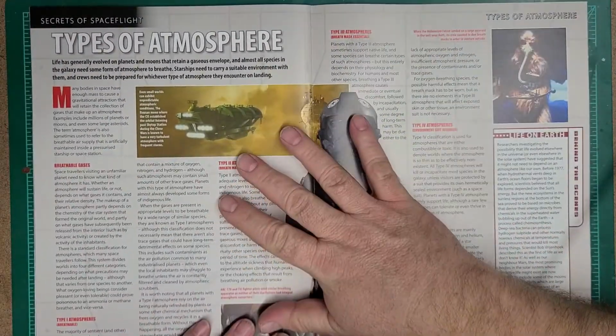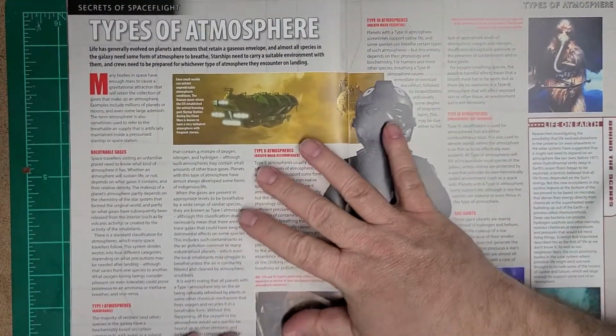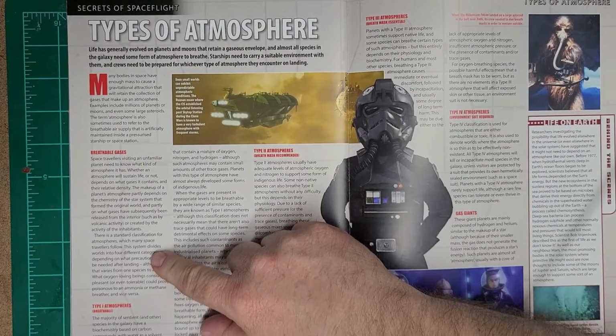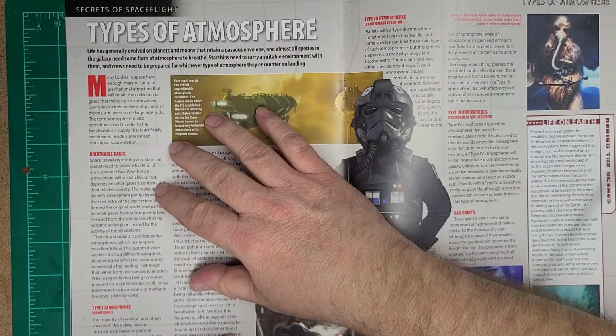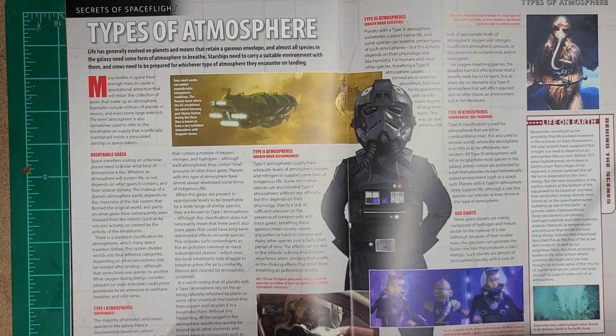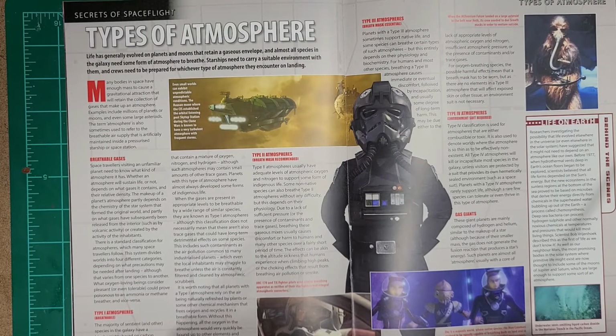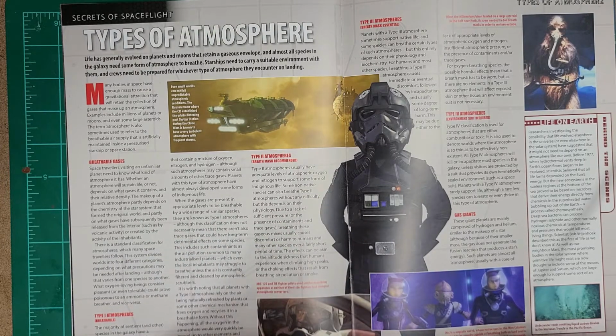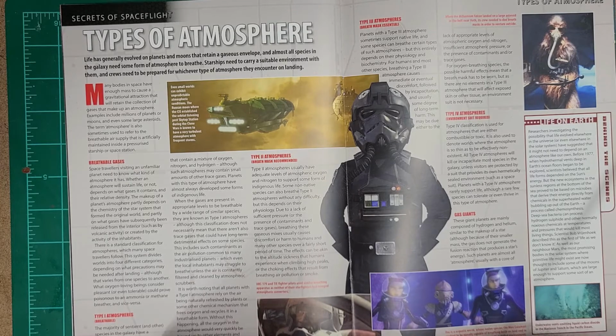Now we're going to talk about types of atmosphere. This one, we'll just cruise through a little bit. So you have the breathable gases, and it's all fairly standard stuff. Breathable gases allow you to sustain life and all that kind of stuff. The makeup of the planet's atmosphere partly depends on the chemistry of the star system that formed the original world, and partly on what gases have subsequently been released from the interior, such as by volcanic activity or created by the activity of the inhabitants.